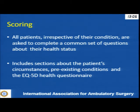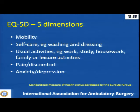The scoring is a series of questionnaires, and all patients, despite whatever condition they're coming for, are asked to complete a common set of questions about their health status. These include things about their home circumstances and any chronic conditions that they have, but also it uses the EQ5D health questionnaire. Now, I don't know about you, but I didn't know anything about the EQ5D until I went to look it up. The 5D stands for 5 dimensions. So the questionnaire asks a series of questions that looks at the mobility of the patient, how able they are to look after themselves, what their usual activity levels are, and how much pain and discomfort they're in before the operation and after the operation, and also questions that give an indication about degrees of anxiety or depression.